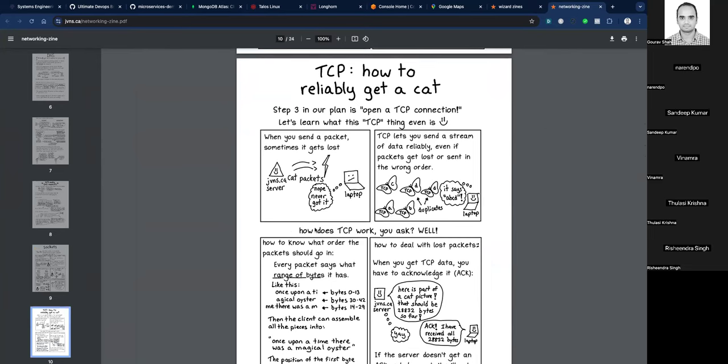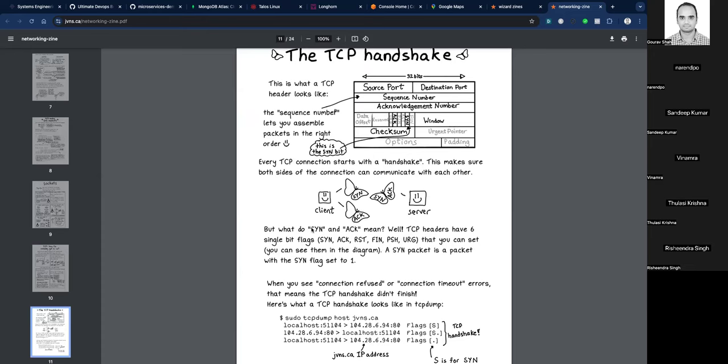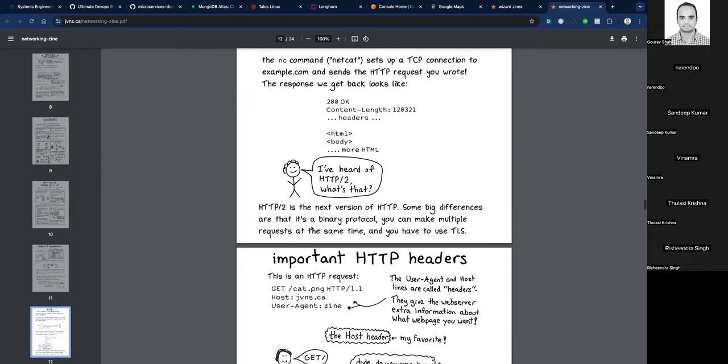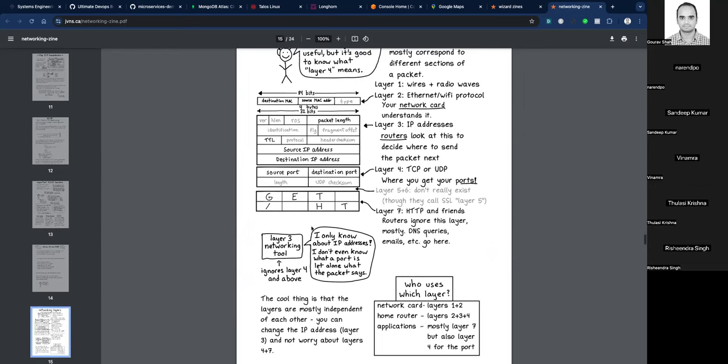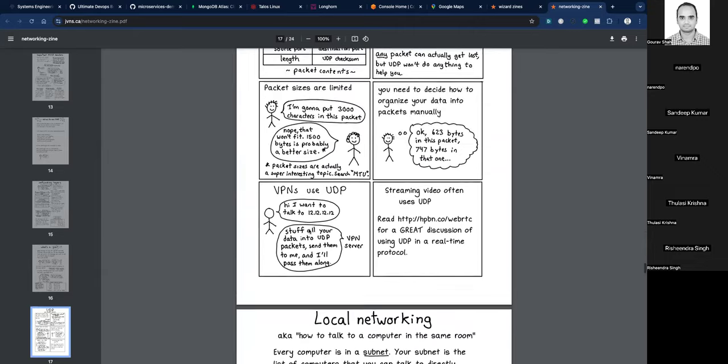If you want reliable delivery, you get TCP. If you want speed, and for certain distributed systems where TCP is not feasible, you may want to use UDP. So how does HTTP work? How does HTTPS work? What are the network layers? What is a port? What is TCP versus UDP?